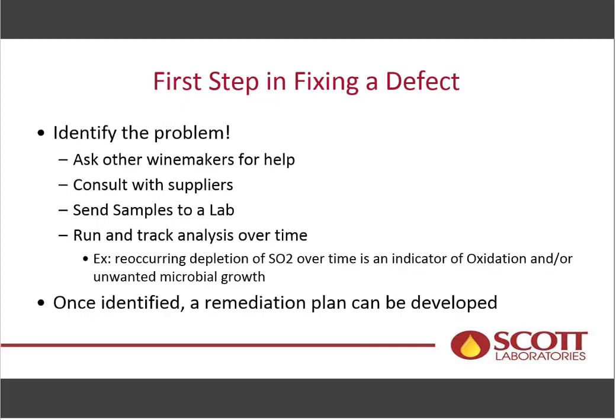So the first step in fixing a defect, you've got to identify it. I get phone calls on a regular basis, and somebody will say, "Hey, my wine's really funky," and unfortunately, there's not a standard sensory description for funky. It's different for every person. So, I think we as winemakers need to get our palates trained so that when we smell or taste something, we know specifically what it is, so that we can then treat it.